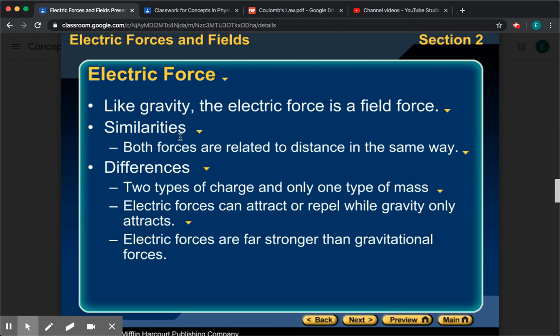But the difference between electric force and gravity is that in electric force, there are two types of force. You have positive and you have a negative. In gravity, there is no positive, negative, there's just gravity. In electric charge, you have positive and you have negative forces, and electric forces can push away and they can attract. Gravity only attracts. Gravity is always pulling you towards something. You are attracted to it. Electric forces can repel and attract.